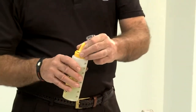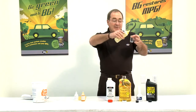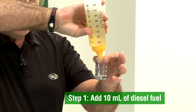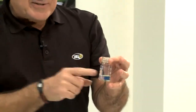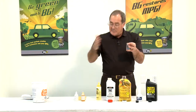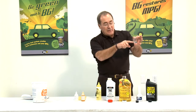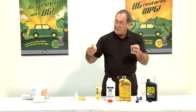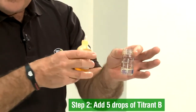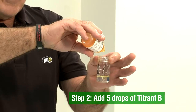To start this whole process off, I need to test the fuel first for additives. So I take my 10 milliliters of diesel fuel. Now I'm going to test this to see how much additive is present in the fuel. If I was doing a petrol or gasoline one, I would do the same thing and just put gasoline up to this 10 milliliter mark. Then I take my Titrant B and put 5 drops into here. 1, 2, 3, 4, 5.